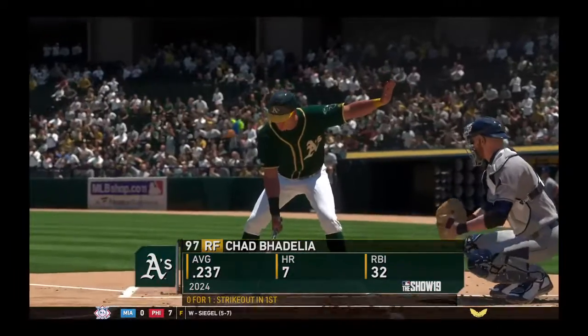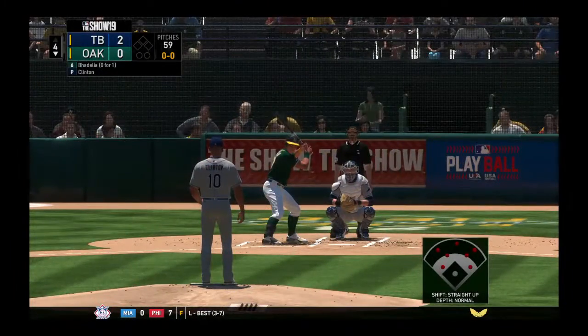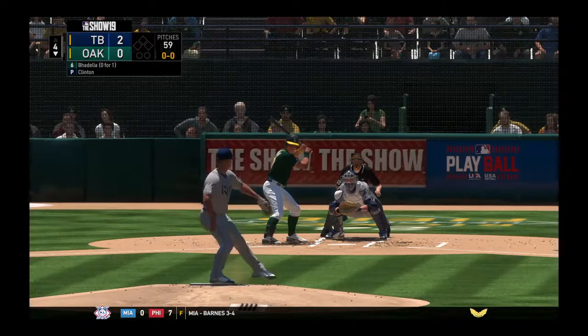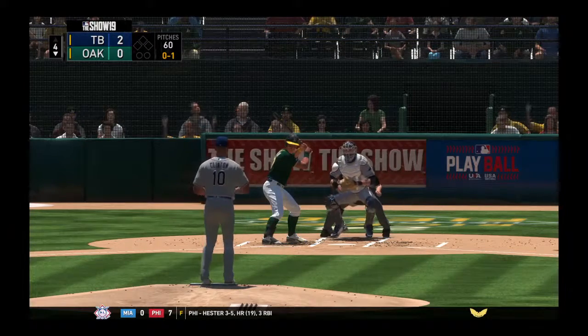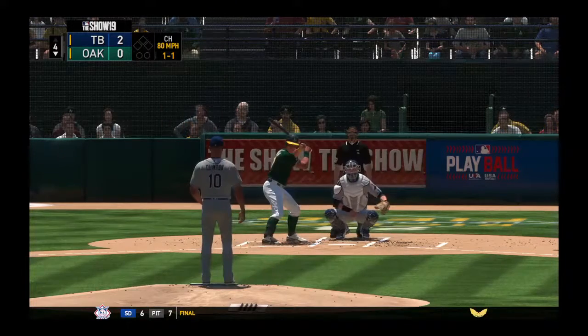Leading off the inning, Chad Fidelia, as they'll look to get something going here and even this game up. Things not looking very good so far in this one, but we're still in the middle innings. They're down by a couple of runs, and this would be the right place and the right time to get something going. The last thing they want to do is to try to come from behind and win this one in the 8th or 9th inning.